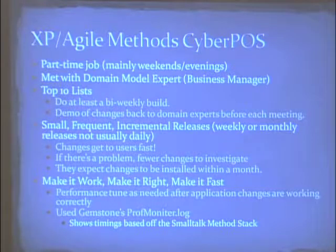And again, you can challenge the people, the domain model experts, if you don't think their idea is solid. But you definitely want to make sure the things that are on the top 10 list are what they want to see. Otherwise, it's like, great, you did that, but it's not really what I want, don't really care about that right now. So again, small, frequent, incremental releases. I do them weekly, monthly. Again, get them out fast. If there's a problem, not many things to investigate. So after we meet, within a month, there's new runtimes out there.